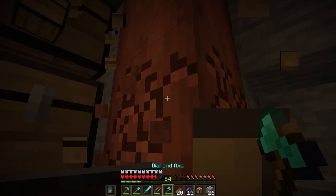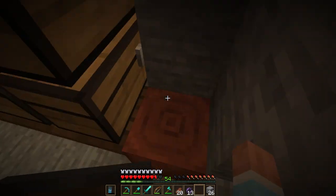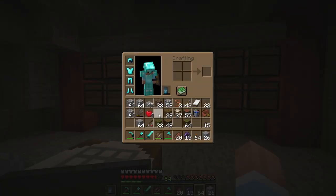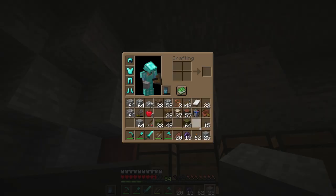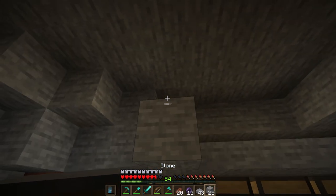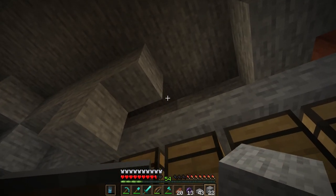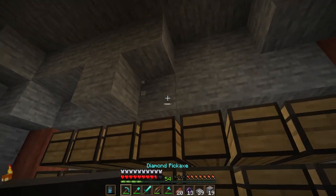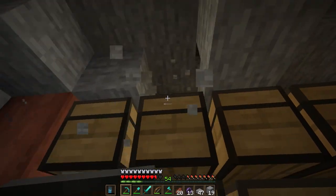Uh-oh. Okay, we can do this. We can do this. One, two, three, four. There we go. Boom, boom. Just like that. That is good, I think. And then we're going to come up in the top here and just kind of try to mix in or try to blend it into the ceiling here. So do that. Oh, we can't do that, actually. We have to do... I guess we could do stairs there.